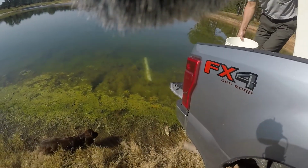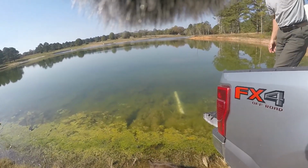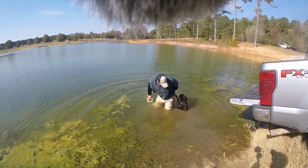Well, let's go get something to fish this PVC pipe out, and we'll show you us putting these fish in the water. Ellie, get off me.